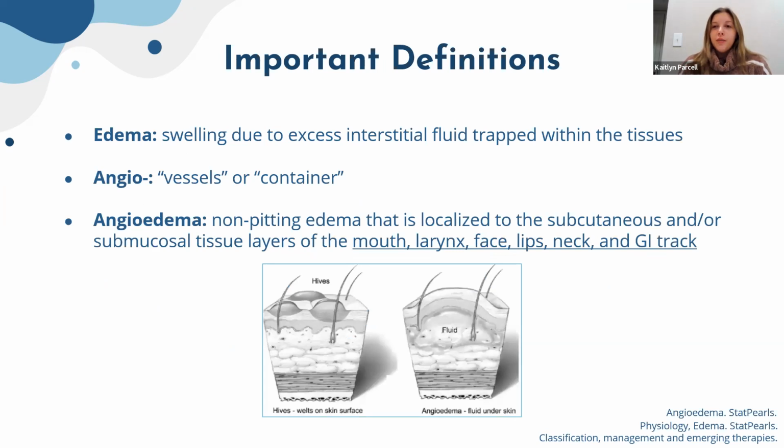So I just wanted to review some important definitions since angioedema is a combination of two words. Edema is ultimately the swelling due to excess interstitial fluid that's trapped within the tissues of our body. Angio means vessels. And so angioedema is non-pitting edema. Non-pitting edema means you're able to press on the skin and it doesn't make a hole, like a pit. It's localized to the subcutaneous and/or submucosal tissue layers of the mouth, the larynx, the face, the neck, the GI tract. Anything that is like a mucosal tract, angioedema can affect.